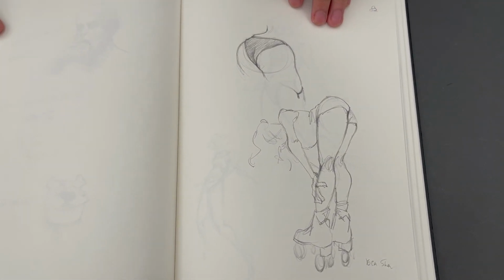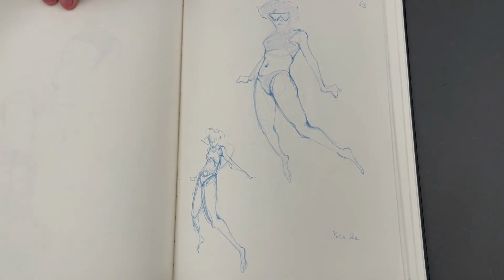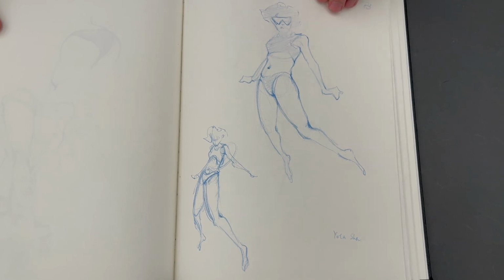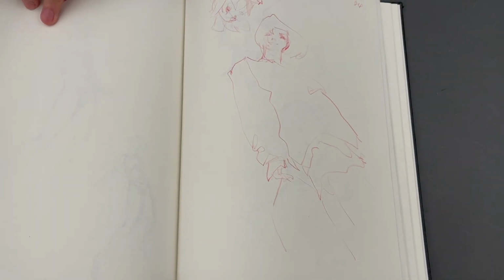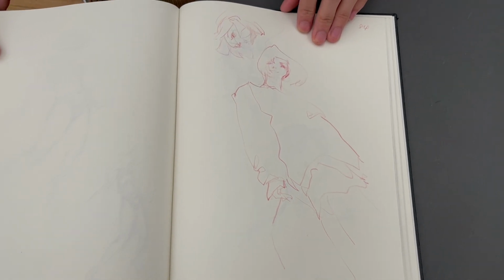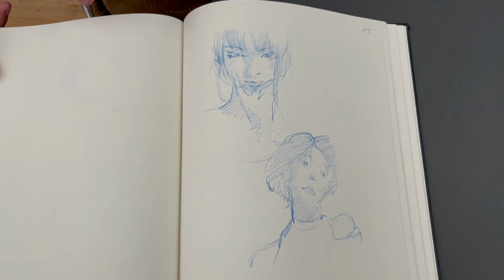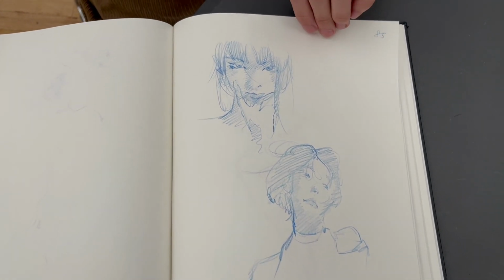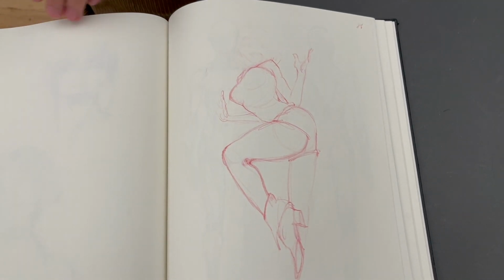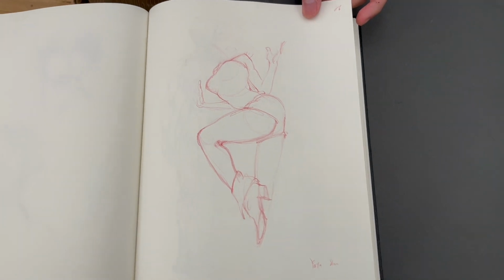So we're getting towards the end of the sketchbook here. Beautiful. This one, I don't like it very much. Okay. The proportion is... Very nice. Super pretty. I gotta draw more this winter break. I'm gonna come back to crush it. Absolutely.